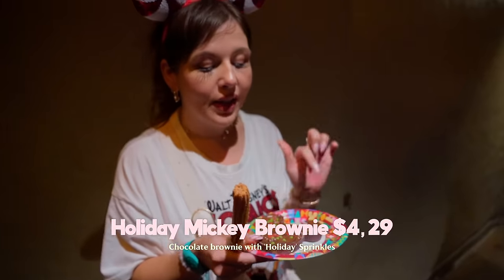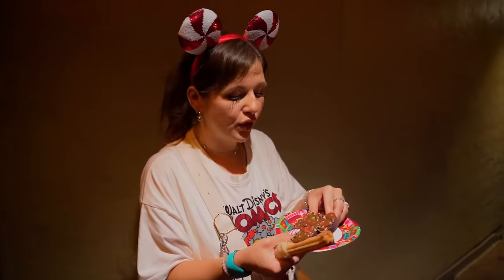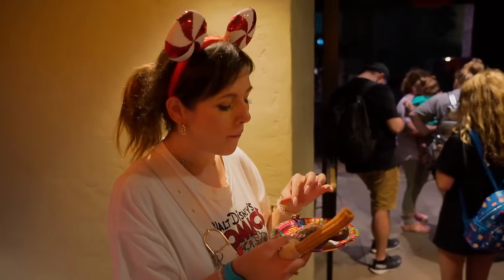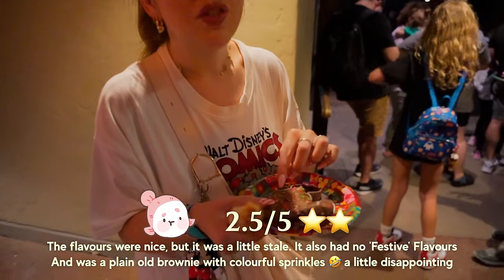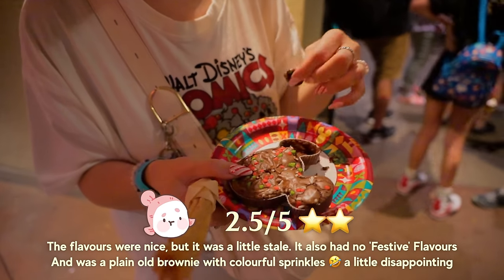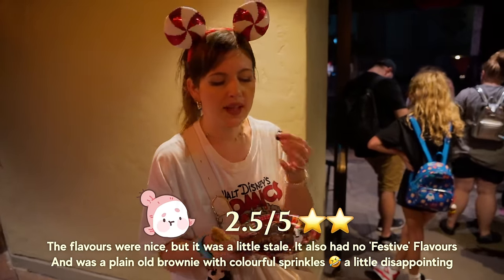Let's go, shall we? It's got little Christmas trees on, it's got little sugar strands in it, like little white balls of sugar. I don't know what makes it Christmassy, it's just a normal brownie. It's a nice brownie, but a little dry. But I thought there'd be like a peppermint flavour or something like that.